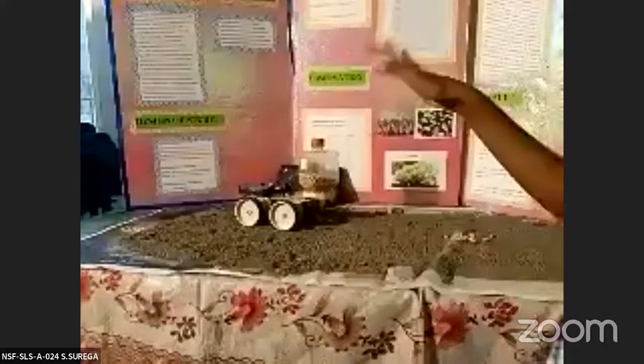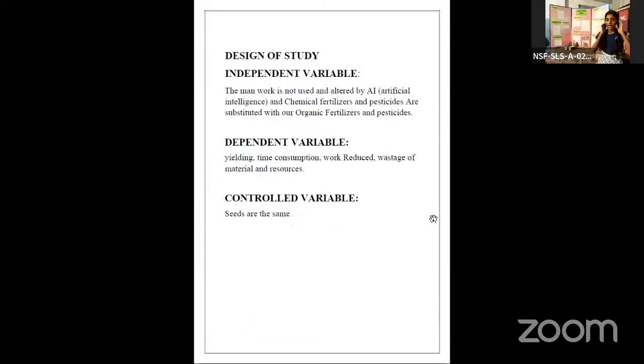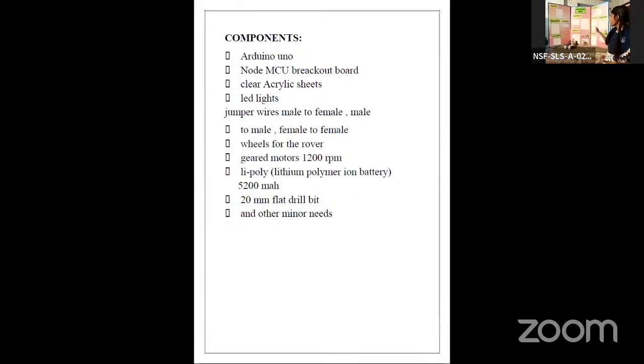As you can see, this is how it works. We program the Arduino using C++ language, and also to manage the wastage of energy and other resources, we came up with the plan of making an organic fertilizer. That's what is there in my procedure.